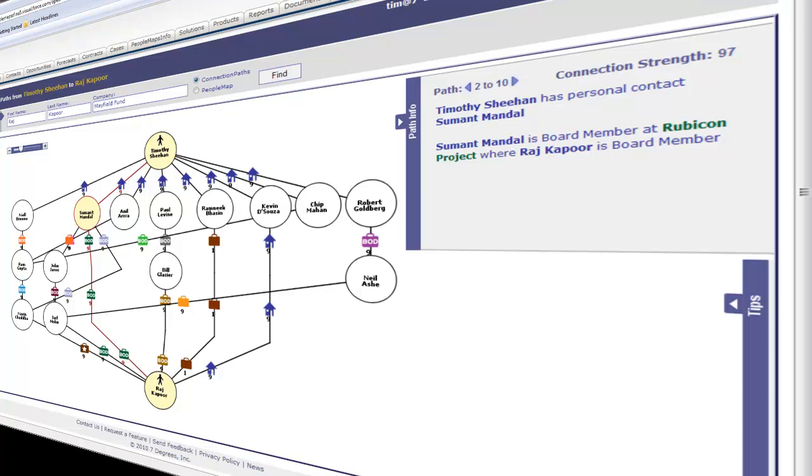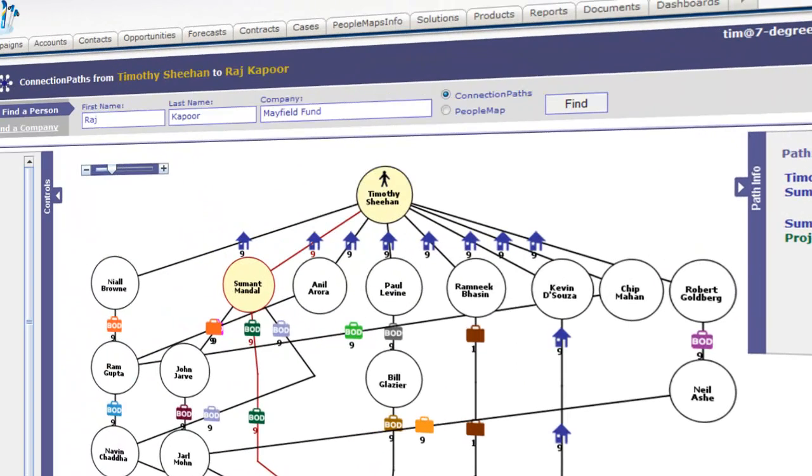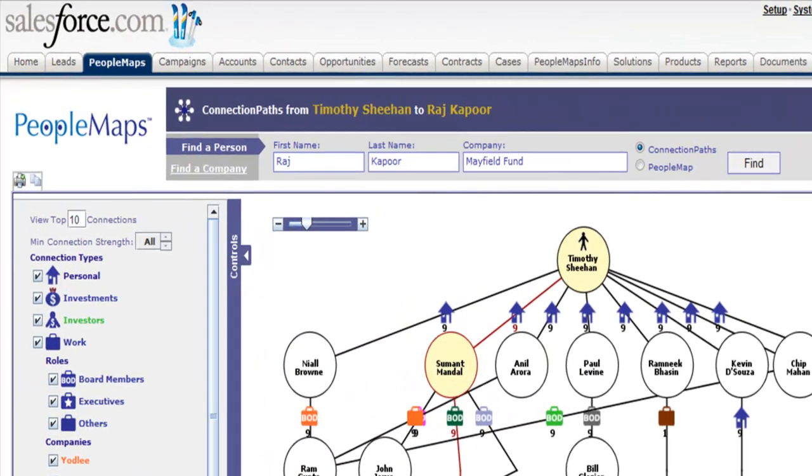You can use the arrows next to the path to get a detailed description of each path that is represented within the connection path. Up top, you can see the Find a Person dialog box. Right now it is displaying Raj Kapoor at Mayfield, as this is the connection path that I have chosen to run. If I click on Find a Company, you will see it displays the dialog box for me to look up a company. The great part of having these dialog boxes right here is that it allows me to do an ad hoc lookup at any time.